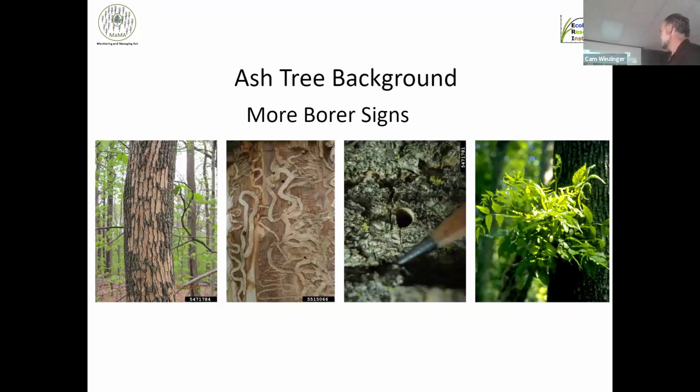And then this is an example of an epicormic branch or an epicormic shoot. It's just the sign of a stressed tree. Now, I would not look at an epicormic branch and say, oh, that must be emerald ash borer. That could be a tree that has its feet wet. I would then go closer to that tree and look for the exit holes.